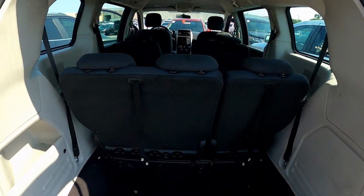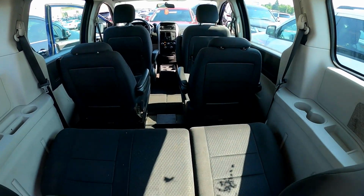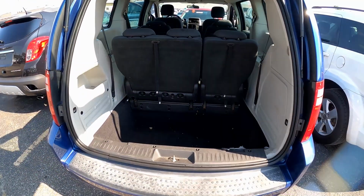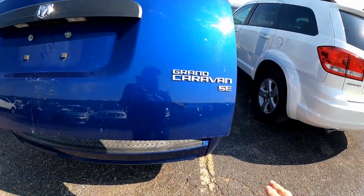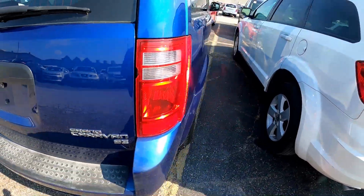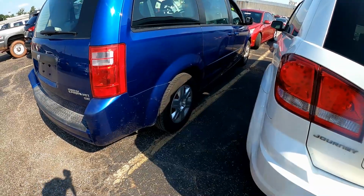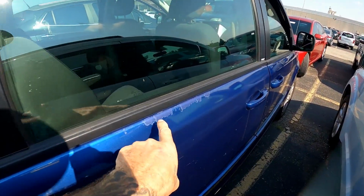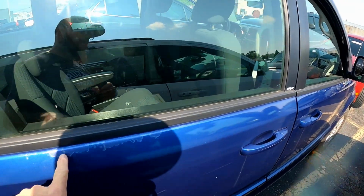The interior is in great shape. Just needs a little vacuuming out, really. I don't even think we'd have to shampoo this one. And overall, the body looks great on it. She's not all beat up. She does have a little bit of clear coat peeling here, but that seems to be the only place.